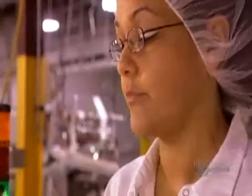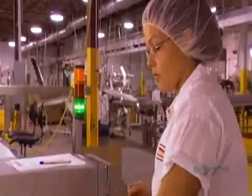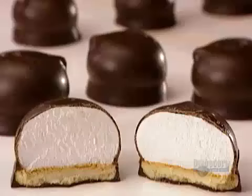The snap test, to make sure the coating is hard and thick enough. Then, the taste test. If you've got a sweet tooth, doing quality control in the marshmallow cookie factory is your dream job.